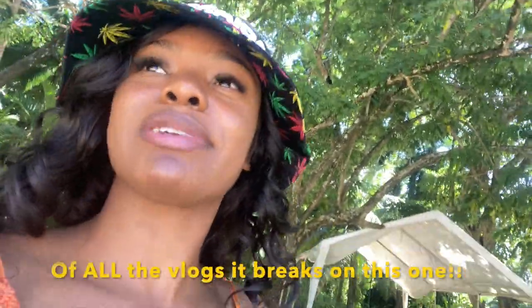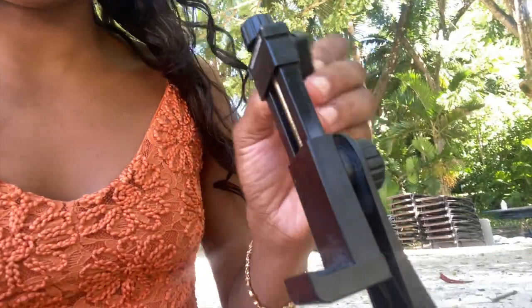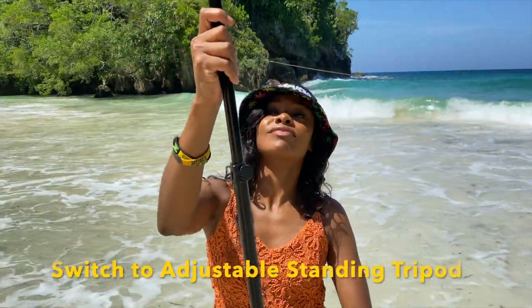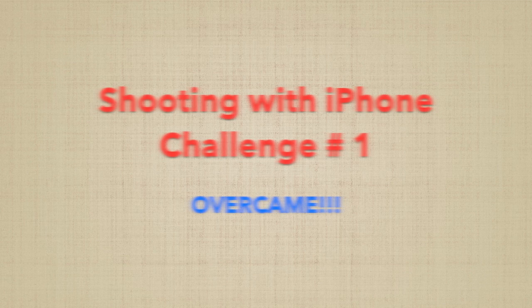What a time for this to break, when I'm talking about what you can use for shooting with an iPhone. This part right here that I'd use to tighten would be attached right here, but it's broken, the part that holds the phone. But at least I have the standing tripod, and that can also be used as handheld, so I'm going to be switching over to that one.